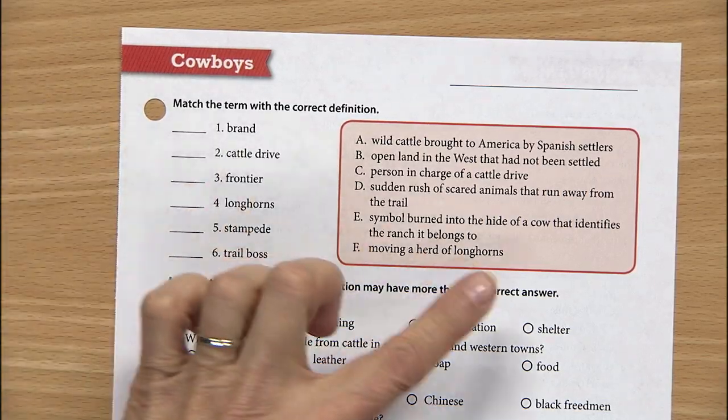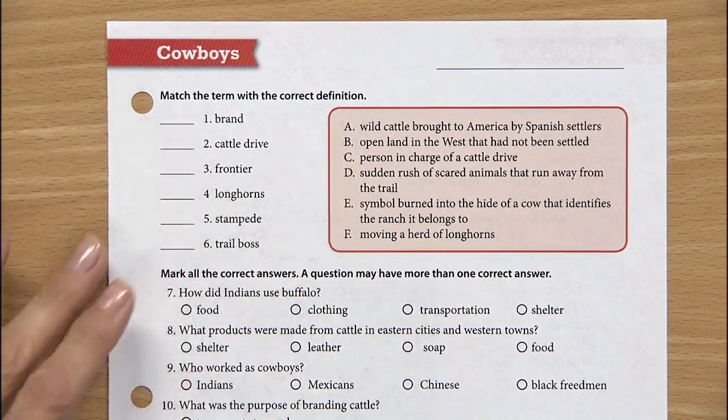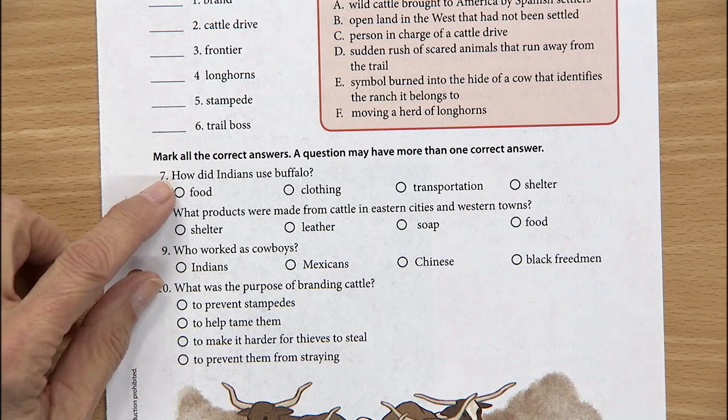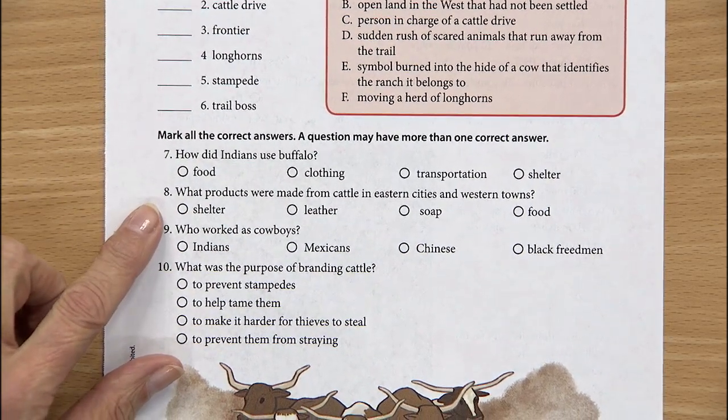And we'll talk next time about how the cattle trails and cow towns and the lawmen that were brave enough to try and tame the Wild Wild West came into being. Now let's take a look at the activity manual page, page 27. We're going to match the vocabulary here that we talked about and answer the questions and mark all the correct ones, so you know that there's going to be more than one answer for some of them.